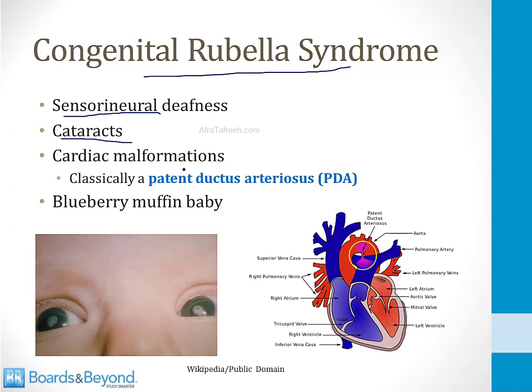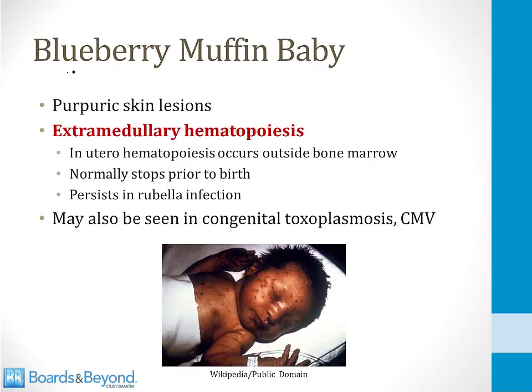The classic congenital heart malformation was a patent ductus arteriosus, or a PDA, which I talk about in the cardiology section. And then finally, these babies would have a blue discoloration of their skin that was called a blueberry muffin baby. So a blueberry muffin baby was the term used to describe children born with purpuric skin lesions all over their body that looked like these dark purple spots. This is an example of a baby with a blueberry muffin rash shown on the screen here.